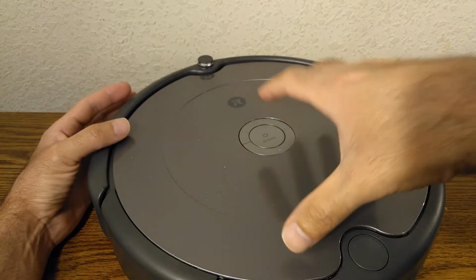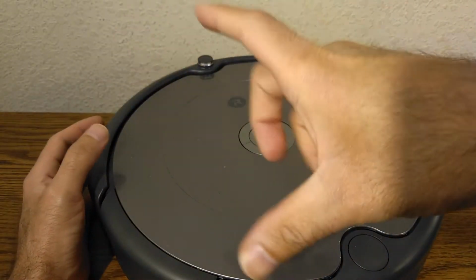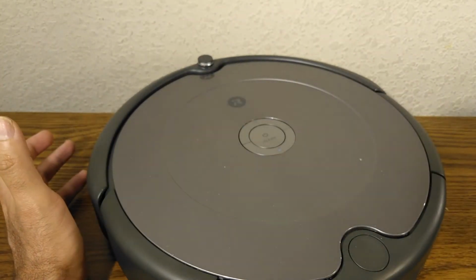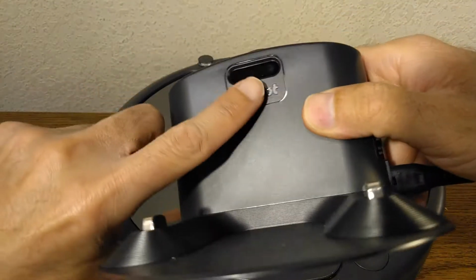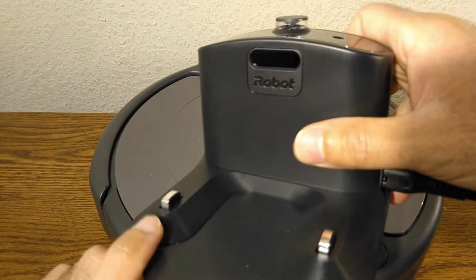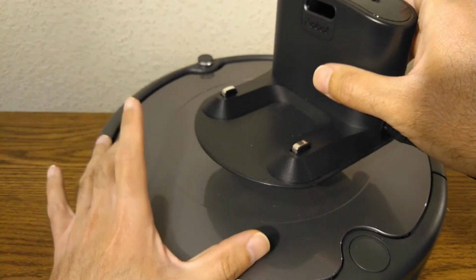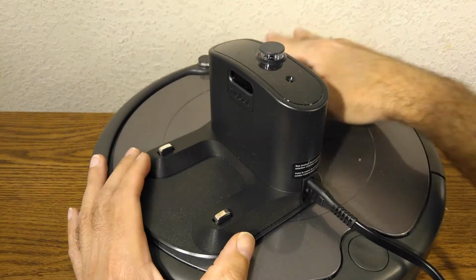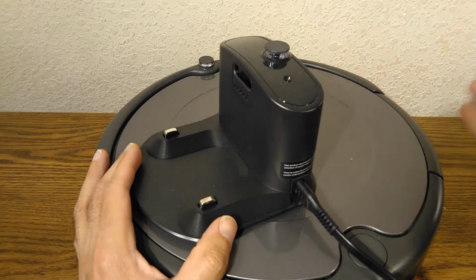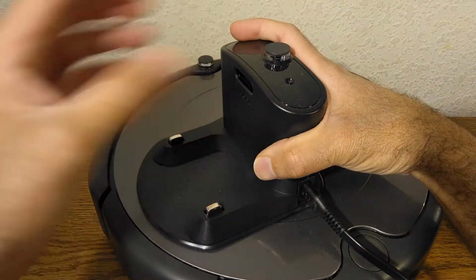The only thing it knows how to do is go home. But the problem with home, when you tell it to go home on the app, is that it has to be near the home, because the base, let me show you the base. The base has this IR sensor, so it's emitting that light right there, kind of like a remote. So this has to be in view for it to be able to go home. So if this is the home base, it's in the living room, and this is in the kitchen, it's just going to randomly go around.